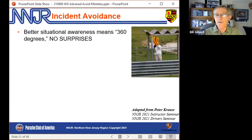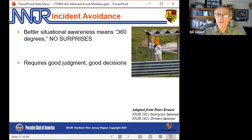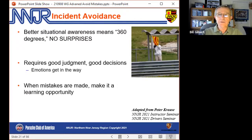So incident avoidance obviously includes situational awareness, which means you should never be surprised on the track. No surprises. This is Peter's way to come at it. That means very good vision and other techniques on track, as we've talked about in other classes. Obviously it requires good judgment and good decisions. That's where the go, no-go comes in.